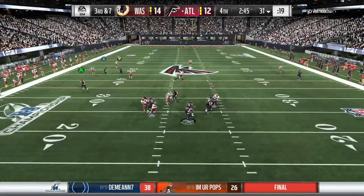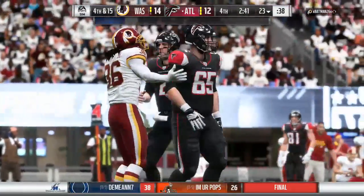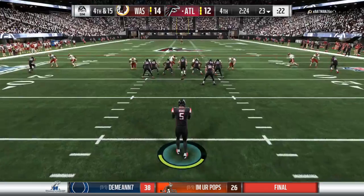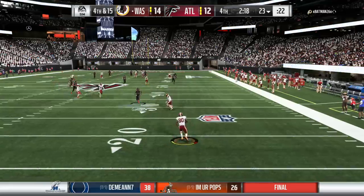On third down, Ryan. He can't avoid the pressure. Redskins get there. This has been a tough one for this offensive line. It appears almost like they've been on roller skates this entire game, the way they've been pushed around. 6 sacks given up in this one. On fourth down, the punt team is on as this is sent away.